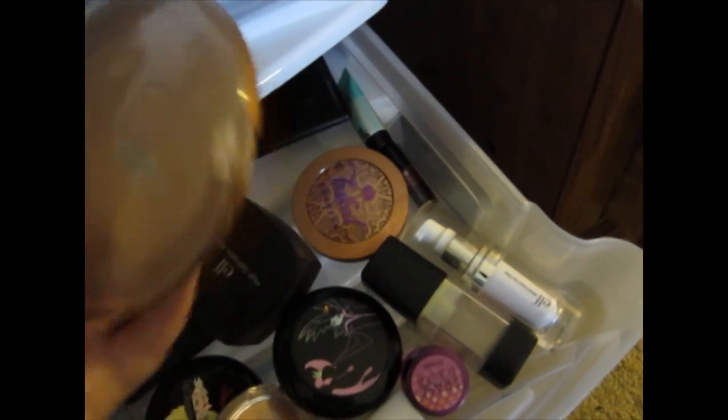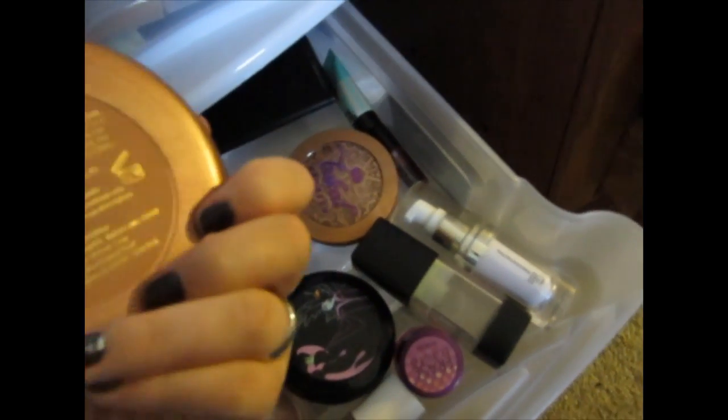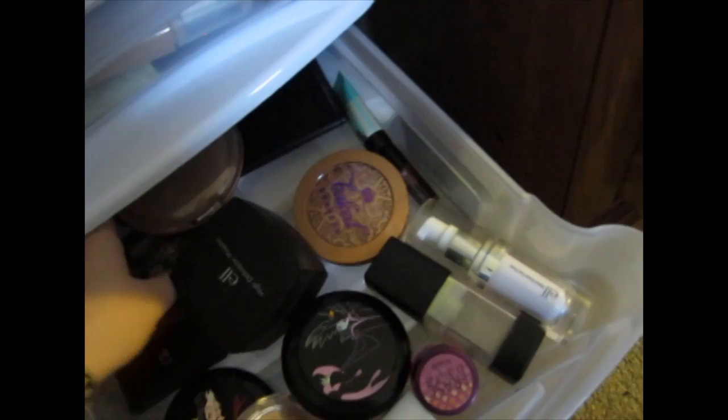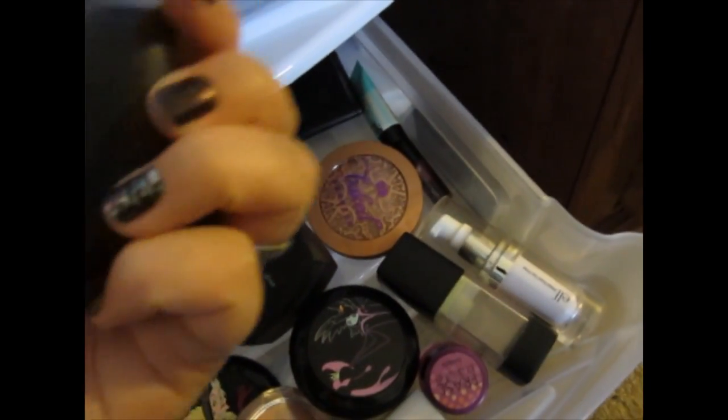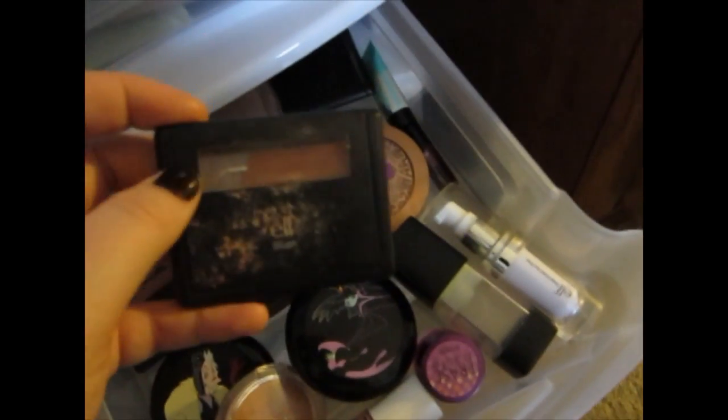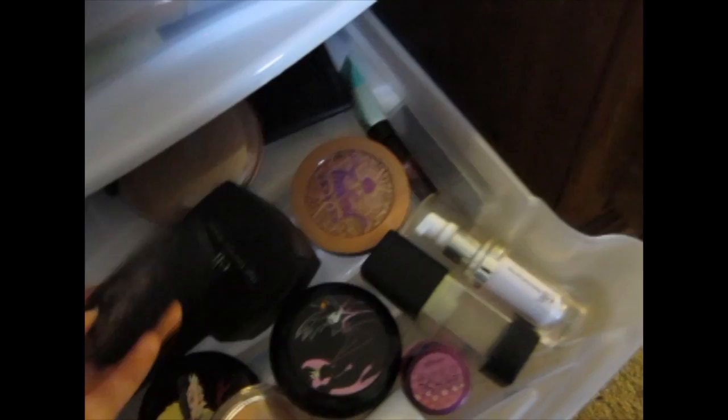I have this bronzer that I bought from the Icing, which is a really metallic, or not metallic, but glittery bronzer too. I have another e.l.f. in Peachy Keen, which is a nice peach color. You can see I've used quite a bit of it. I don't know why it's all dirty. This is spilled or something. What else in there? I have the e.l.f. Mineral Foundation in Warm.